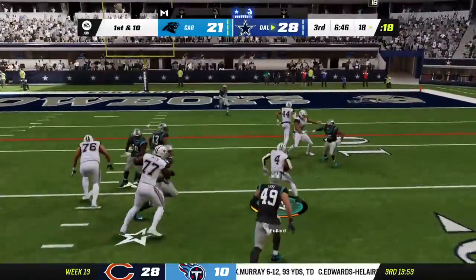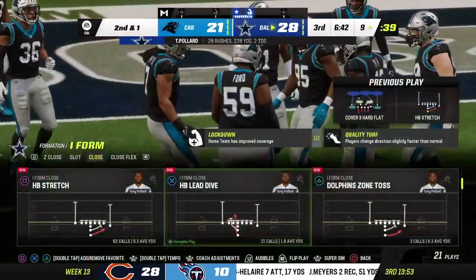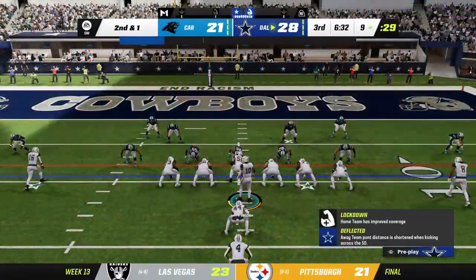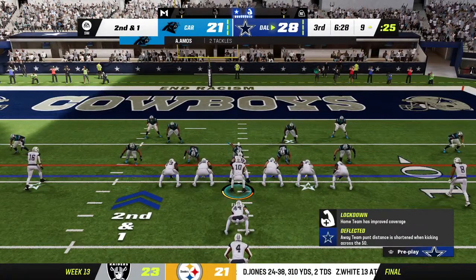Pollard going to try the right side. And he gets this inside the 10 to the 9. It's also a gain of 9. The previous run good for 9. Here's second and a yard.